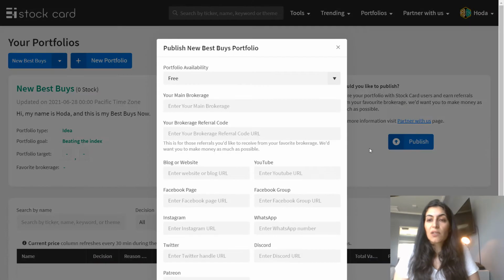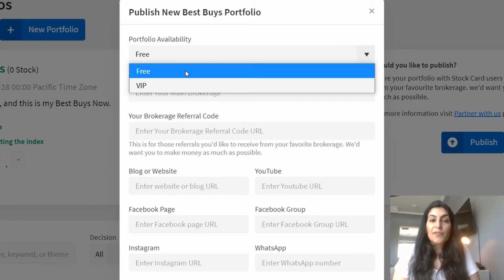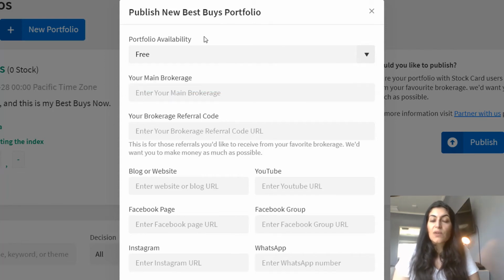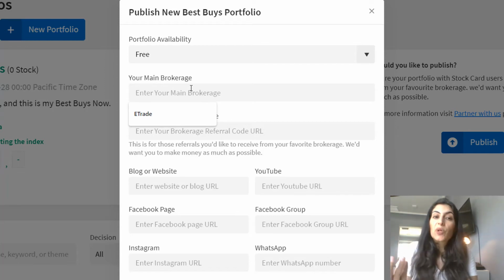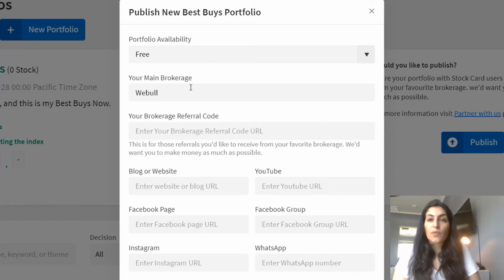Publishing is super easy. You click on publish, and the information we want from you is your social media information. You could choose to make this portfolio free or VIP. The difference is, if it's free, everybody on the stock card can see it. If it's VIP, it's only available to paying users. You could put the name of your main brokerage, so if you're using, let's say, Webull, or Robinhood, or whatever brokerage you're using.